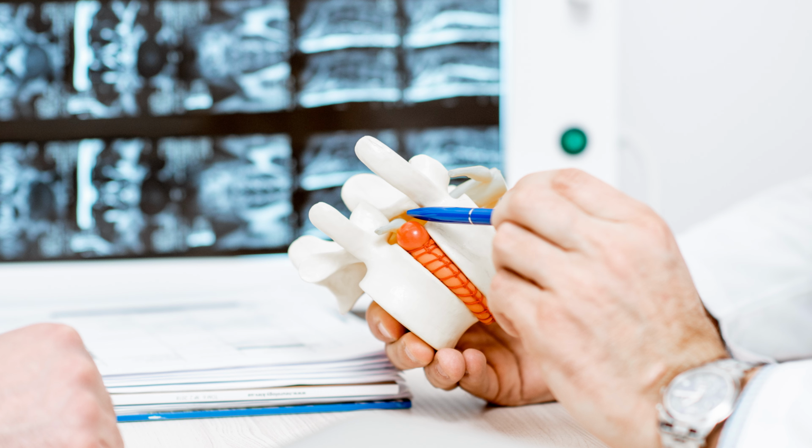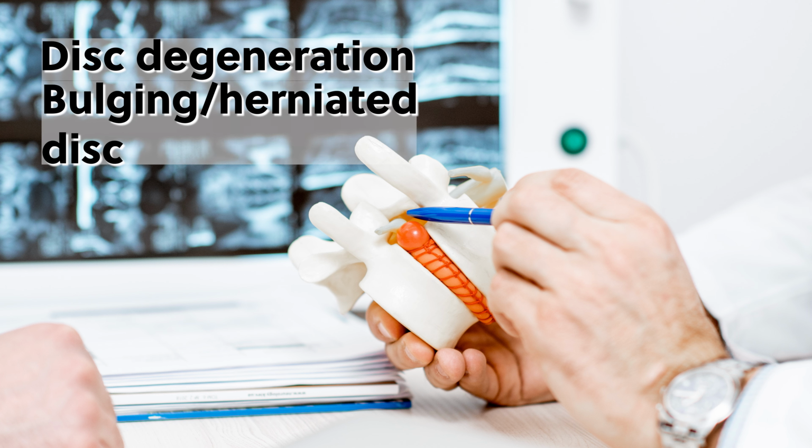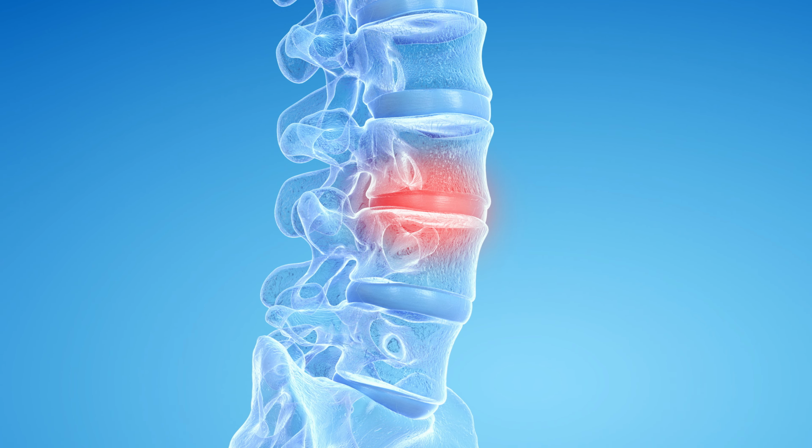Many patients with low back pain receive a CAT scan or MRI of the spine and are told they have disc degeneration or a bulging or herniated disc, believing this to be the cause of their pain. The usual explanation for why the damaged disc causes pain is that it is compressing a nearby spinal nerve. However, there are several problems with this explanation.